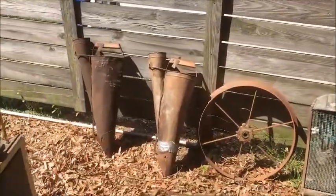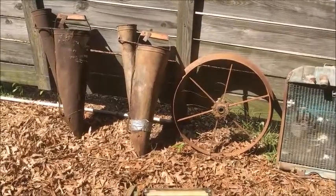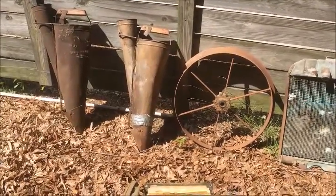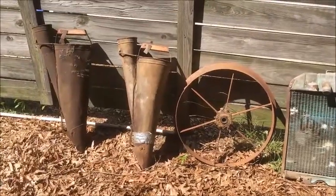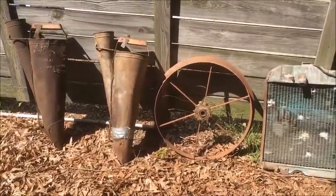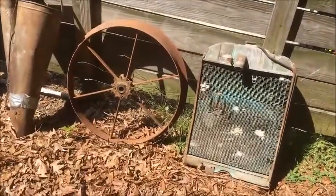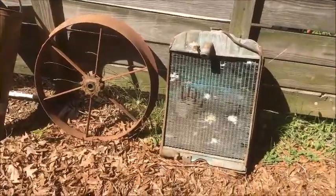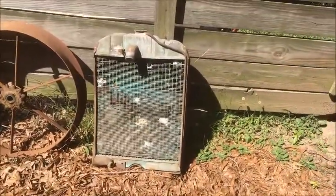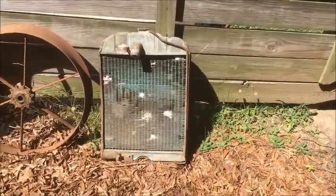On the back there, those are tobacco planters. You would stick them in the ground, pull up on a handle, and the spade would open to create the hole. You drop the plant in the middle and water down the side chute, and then when we pull it up, they will be planted. That's a steel wheel. That's also from a planter that you would pull behind the tractor. And that is one of the radiators off the tractor, one of the tractors I was showing you yesterday.